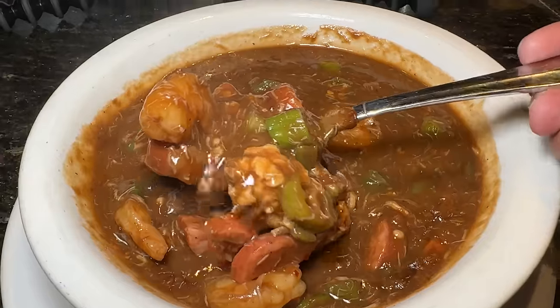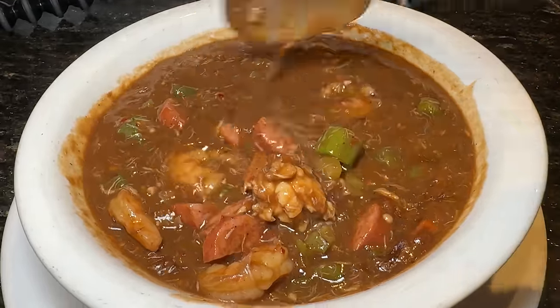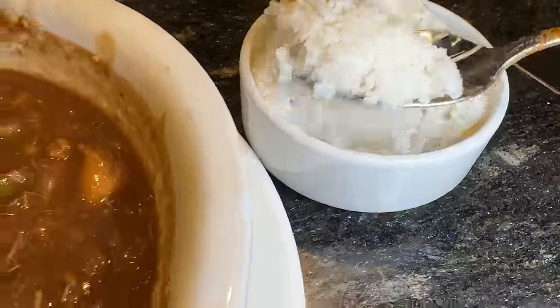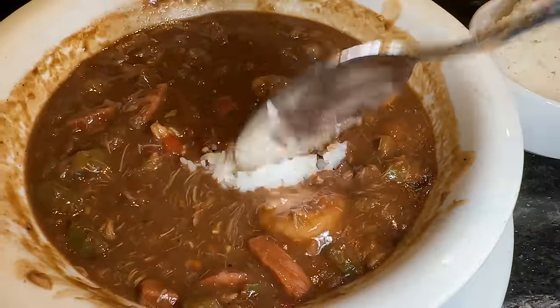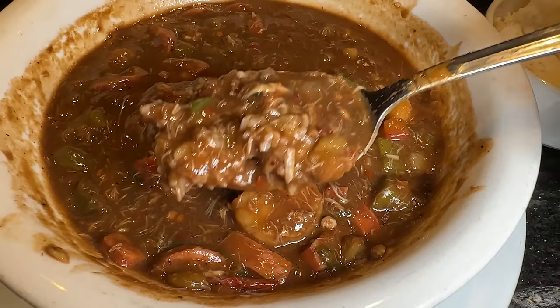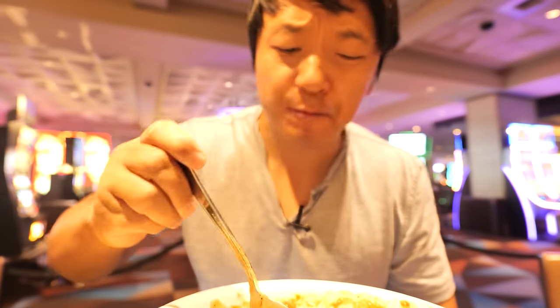And the lobster tail. That's outrageous. I mean, this texture, consistency, flavor. I feel like I'm in New Orleans. This is masterful gumbo. There's also white rice. Take some of the rice, mix it into the gumbo. Perfect.